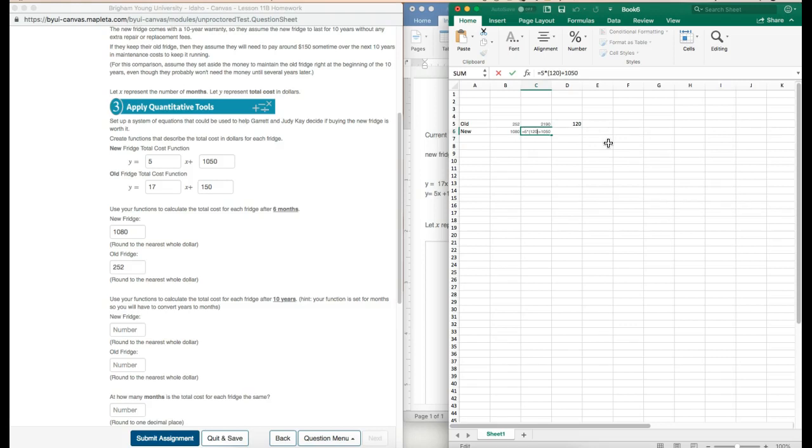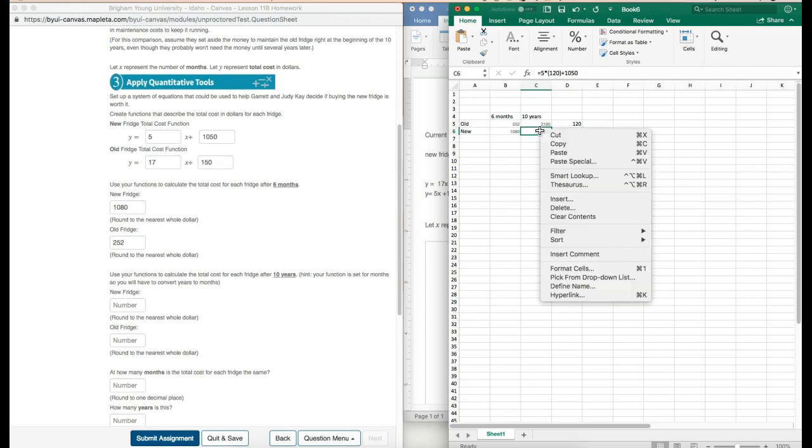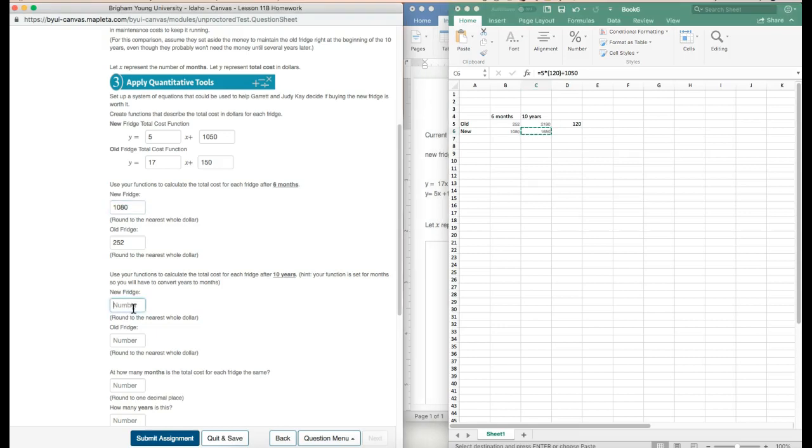Did we get it all in there? Yep. Okay. So this is for 6 months, so I don't get confused. This is for 10 years, and then I can plug those numbers in here. Actually, let's just copy and paste. So the new fridge, I'm going to copy this answer here. Copy, new fridge, paste. There we go. Then I don't even have any typos. Control Z. Get out of there and just Control C to copy, or Command C, and Control V, or Command V, to paste.